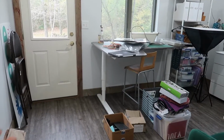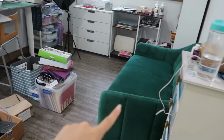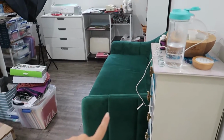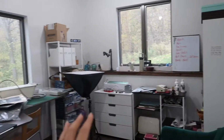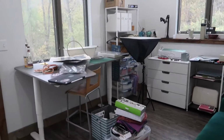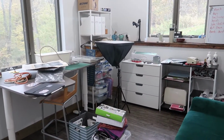All right, so when you walk in, this is the room. It's a nice little quaint size. We just moved my old apartment couch in here, which I think works great. It's a nice place to sit because this is the one wall that doesn't have any windows. This will end up being the backdrop for all of our filming. Got nice windows, nice lighting, but as you can see, it's kind of just a cluster of storage.